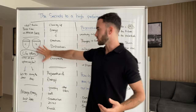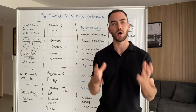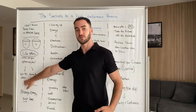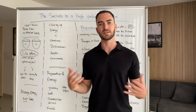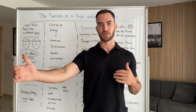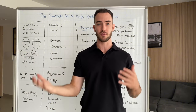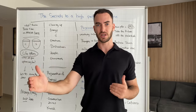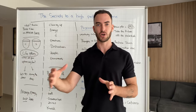So we need to look at all of these different pillars and ask, what am I actually optimizing for? We can break this into two categories. What am I optimizing for in the next 60 to 90 days? And what am I optimizing for in each given period throughout the day? Over the next 60 to 90 days is the big thing that we're working towards. We're looking at what is the outcome we're trying to achieve overall in the next maybe 12 months, and how we can break that into projects and focus on that for the next 60 to 90 days so we can get this thing done really, really well.